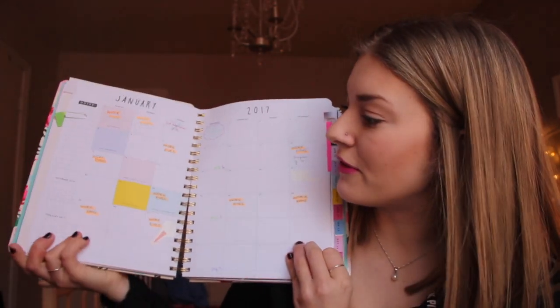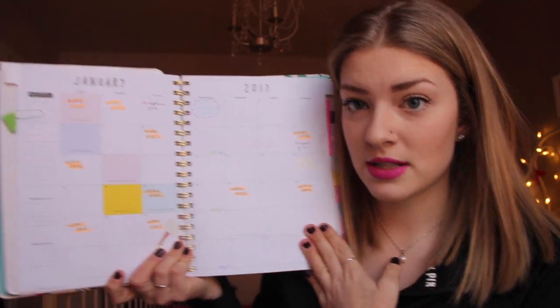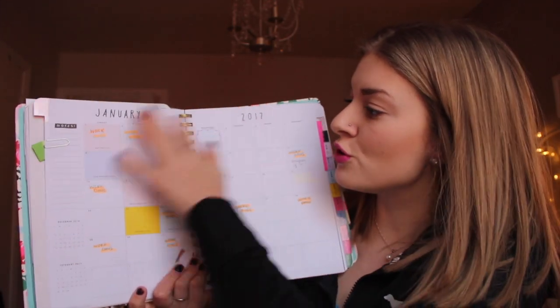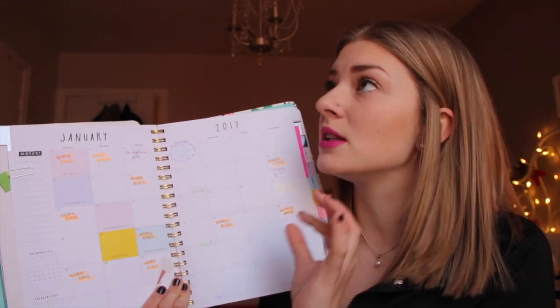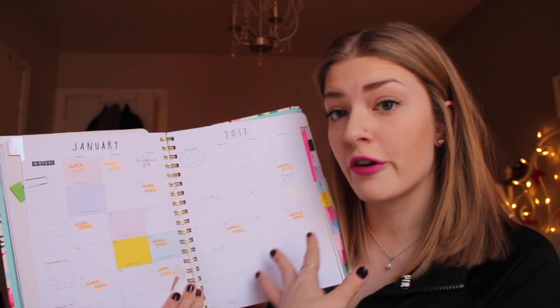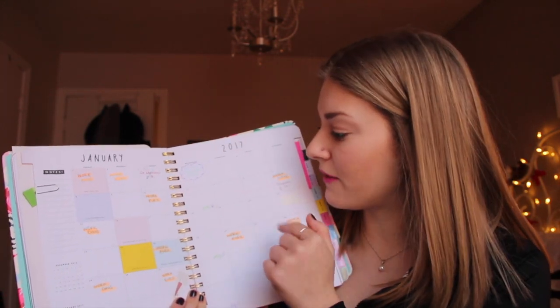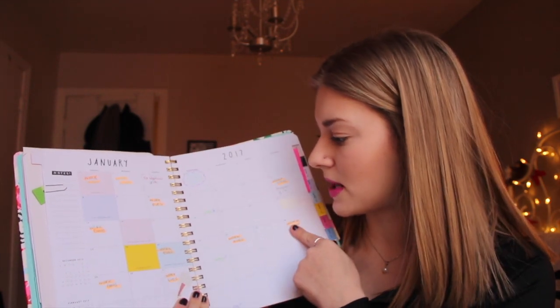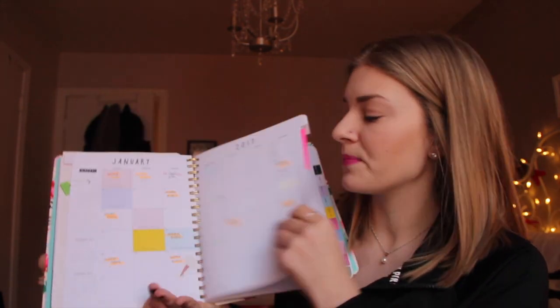So the first thing I like to do at the beginning of every month, this is always a struggle, is put in everything I have to do for that month. Now this agenda is great. I don't know if you guys can see that, but it has a huge monthly calendar and there's a lot of room in each of the boxes for each day, which I absolutely love because I get an overview of my month. So obviously I'll put in the days that I'm working, and any assignments due. I didn't fill this one out, but in February I think I filled out midterms and stuff. I don't know if you can see that.